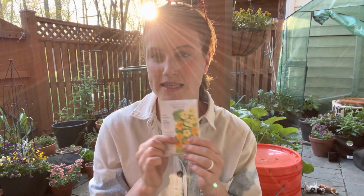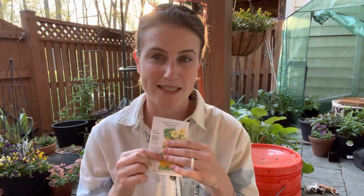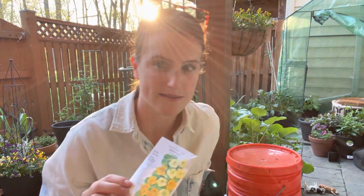I'm going to stick some of these around my butterfly bush that I have in a grow bag. I think that's going to be kind of pretty, because it's a blue butterfly bush, so the blue with the yellow should be a good combination, kind of classic. And then I also might stick just a couple in the side of the peanut container. We'll see how much room we have once we get started planting the peanuts.